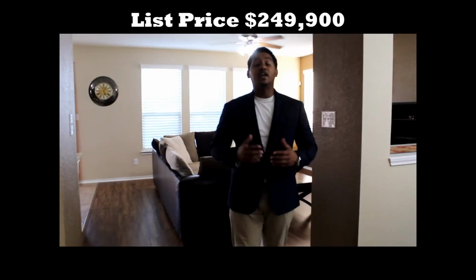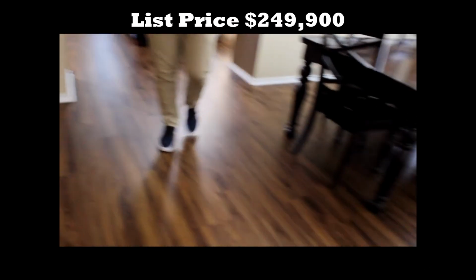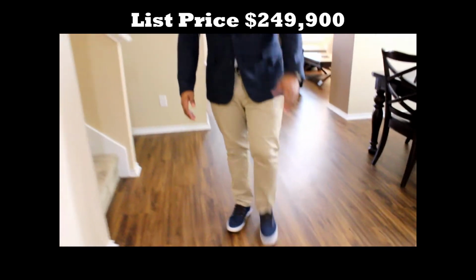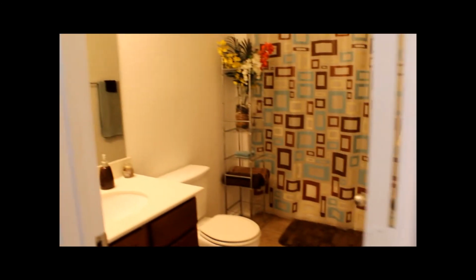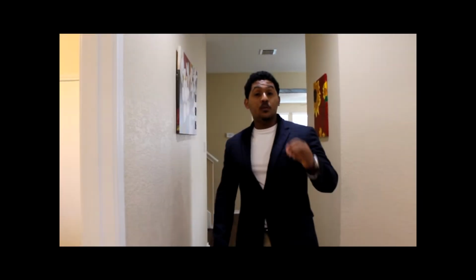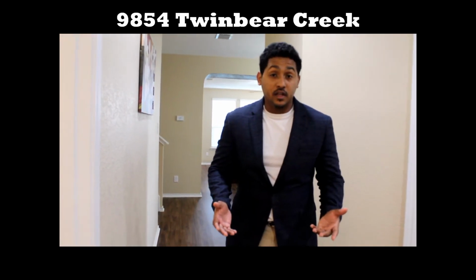Let's keep looking. As we make our way back to the front of the home, you'll notice our beautiful vinyl plank flooring throughout all of the common areas downstairs. As you look to your left, you'll see your very first guest bedroom, which has a full bathroom right next to it, which is great, because most homes come with half baths when it comes to two stories, and this one has a full bathroom for your guests, so you don't have to share your shower. I don't know about you, but I hate sharing my shower with guests.